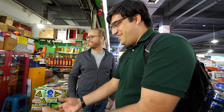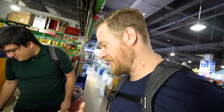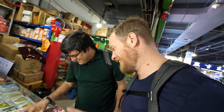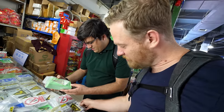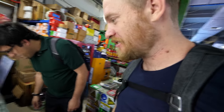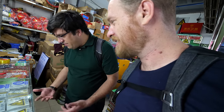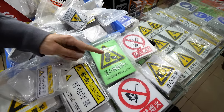Oh, warning labels. Look at these. Yeah, these are good. This is one of my favorite places to look at warning labels. They're really good, like all the really scary ones. And electric shock. This looks like death. And some of the translations are pretty good too, but the pictures are good as well. Don't munch your finger in a gear. You don't point at it.